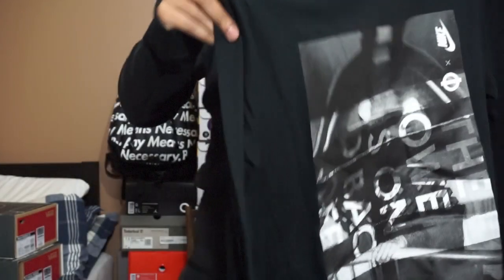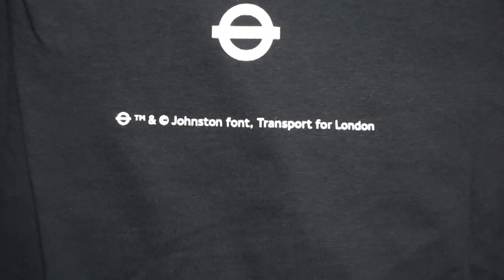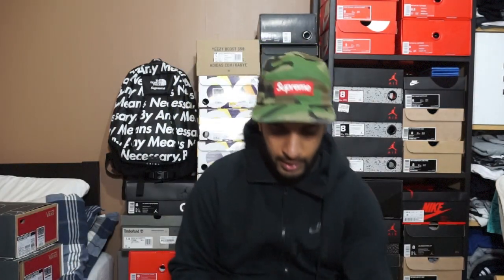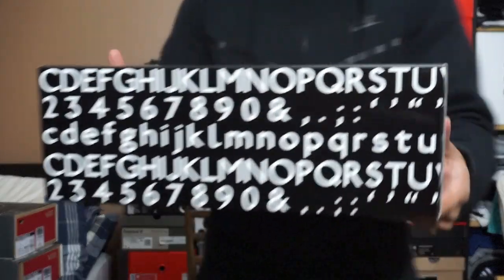It's got some sort of print. This is a long sleeve tee. I got it in a size medium. And then on the back, which I really like, it's got the branding Nike in the roundel, and it says Johnston Font Transport for London. Now, Johnston Font is actually what they've used to kind of design the shoes. It's got that print all over in a kind of alphabet format, so I will show you that shortly. So here's the box. That is actually the Johnston font.